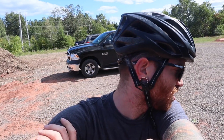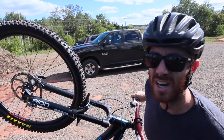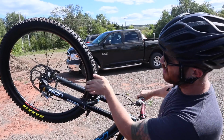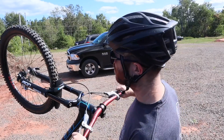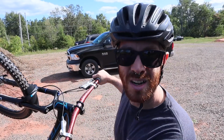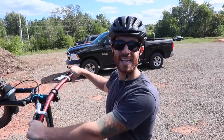So I made some changes already on the drive here. My front tire went flat, so it seemed like the easiest fix to that problem was just to get a proper tubeless front tire for this setup, so that if anything does go wrong, I don't go onto my face, and hopefully it's just the rear that ends up being issues.